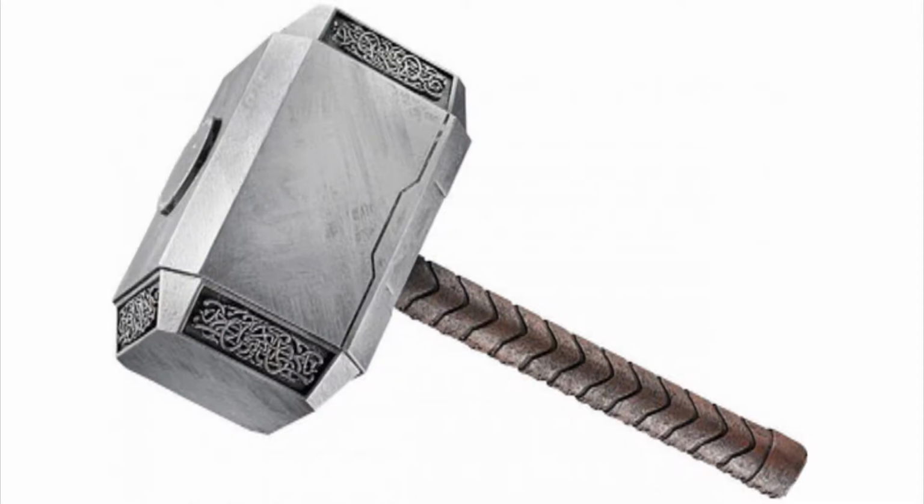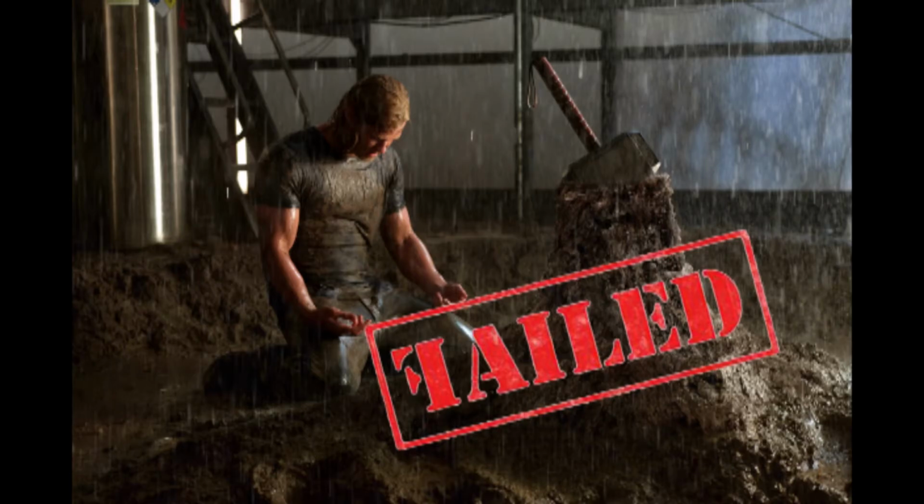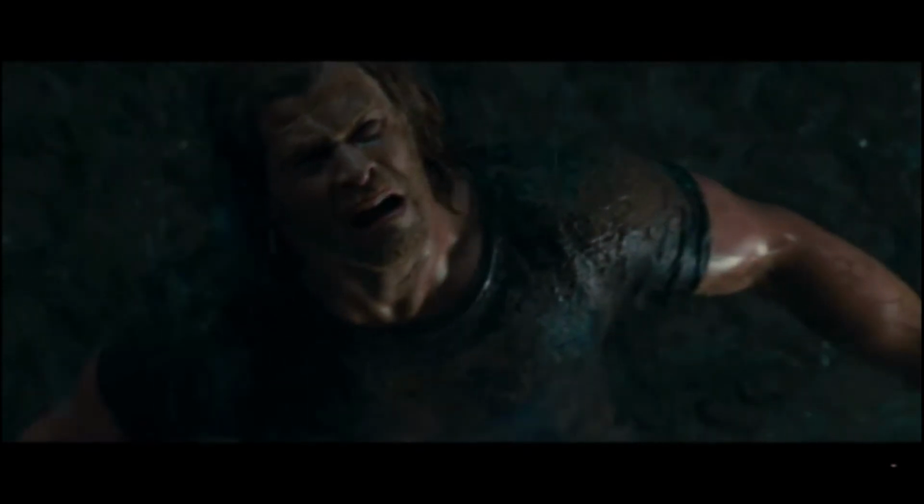So Mjolnir in a historical setting is a complete failure. You would probably be better off finding a log or a stick to try and protect yourself rather than use Mjolnir.